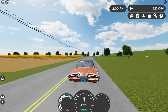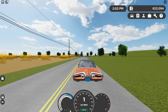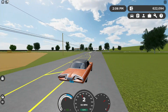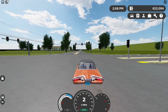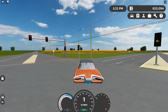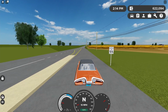Alright, so here is a braking test from 55 miles an hour. Alright, here we go. And 3, 2, 1, go. Alright, so the brakes on this car are excellent. It brakes from 55 to 0 in 1.2 seconds, which is better than a lot of good cars.